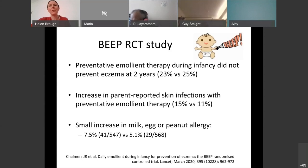So essentially, based on this study, it doesn't look like applying moisturizers from birth is the right thing to do for children to prevent eczema or to prevent food allergy. Now, this does not mean that once the child has eczema, it's not a good thing to apply moisturizers to repair the skin barrier. But at least this study showed that from birth, to try and prevent it in a child with normal skin, it is not the right approach.